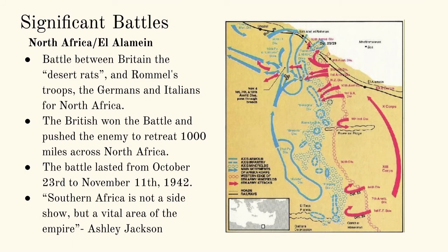North Africa, El Alamein. This is a battle between Britain, the Desert Rats, and Rommel's troops, the Germans and Italians, for North Africa. The British won the battle and pushed the enemy to retreat 1,000 miles across North Africa. The battle lasted from October 23rd to November 11th, 1942. Southern Africa is not a sideshow, but a vital area of the empire. Ashley Jackson.